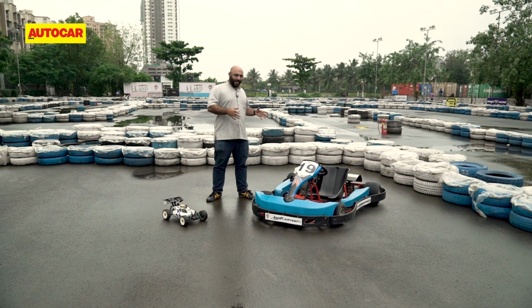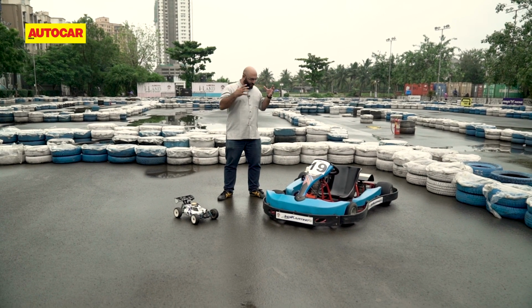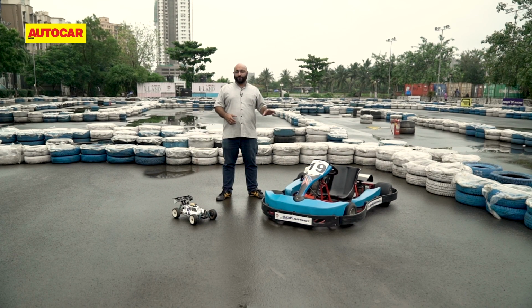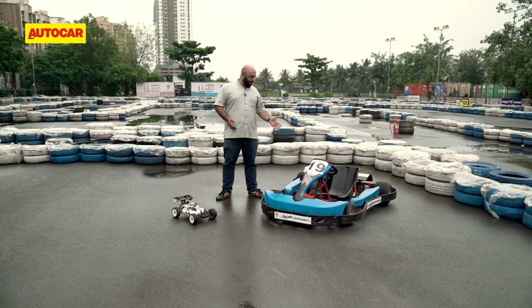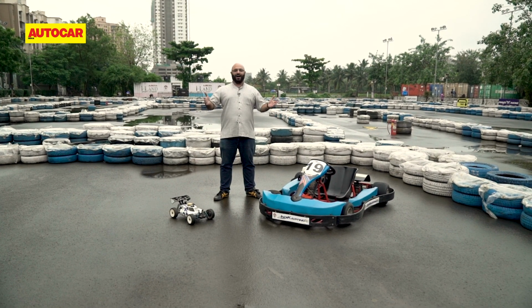That said, as a petrol head, a go-kart is grassroots level motorsport. It's you, it's enveloping you, you are driving it yourself. It can be a whole bunch of fun. Some people might prefer the RC car, some people might prefer the go-kart. Honestly, it doesn't make a difference. Both are a ton of fun.